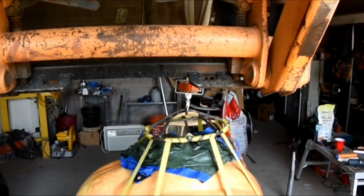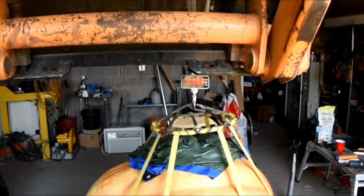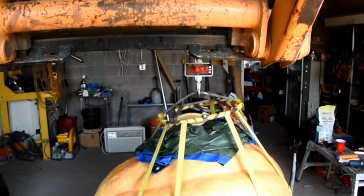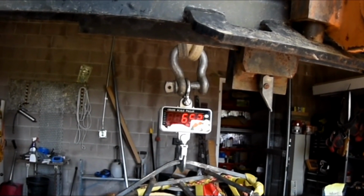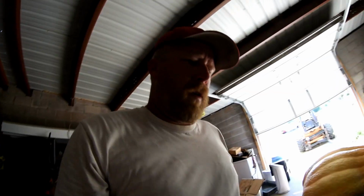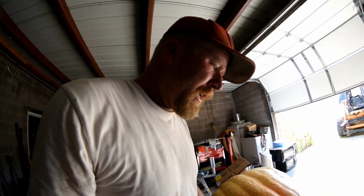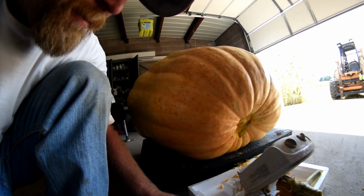Weigh this thing. 652. Okay, so you saw 652. After I got it off the rig, got the lifting ring off and everything, I've weighed it and it was 12 pounds. So it's actually 640. Final weight of the pumpkin, 640. And I just had to carve off the entire stem. It was pretty nasty.